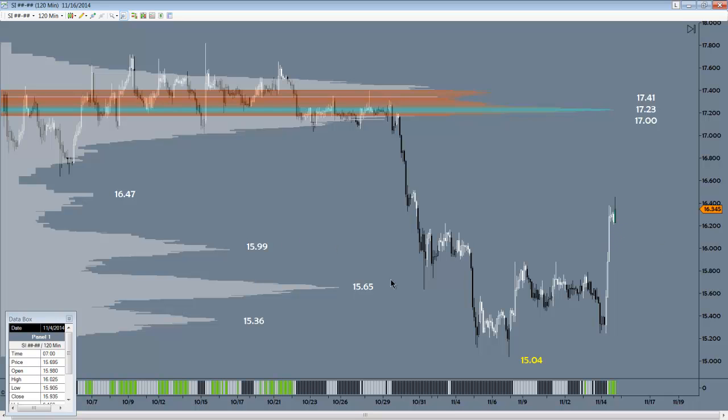If we break below that, look for the upper 15.60s to act as support at the most, if not a little bit higher than that. Below 15.65 would be real weak, very likely to retest these lows here. Anything below 15, get ready for a big sell-off in silver. But right now it looks like the bulls are trying to dig in here, some short covering combined, and it's just a matter of where we find support on a pullback.